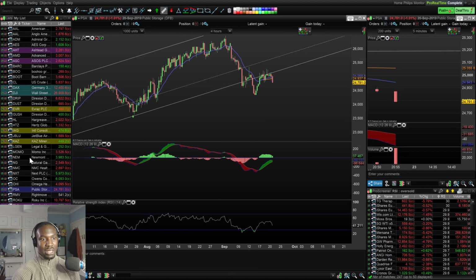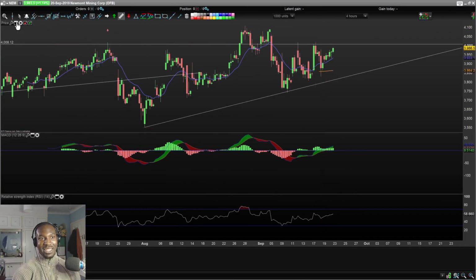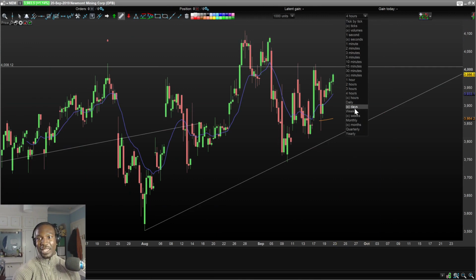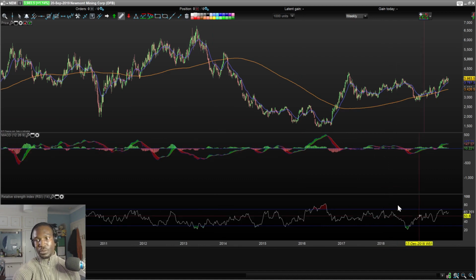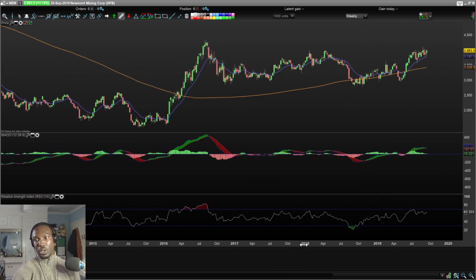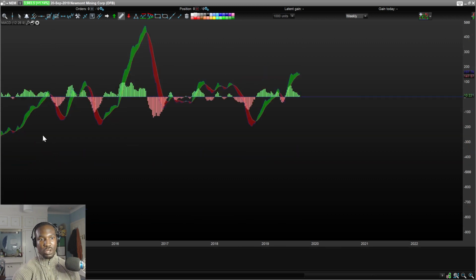And then the next one is NEM. I think this is the only long I have for today actually. So if you look at the weekly chart, I'm going to hide the RSI. Well, I'm going to show you the MACD.